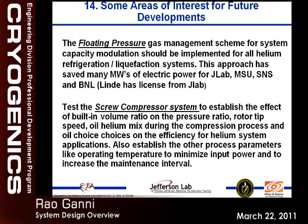So, some of the areas of interest, the areas we are working on, what we are interested in as we go through this: one of these, like we said, is the floating pressure, which took a lot of our pain out by changing operating modes. Once we figured out it can go from liquefied to refrigerated to reduced capacity very efficiently, I'm sure a lot more can be done as the next generation takes over and does that work. Then the screw compressor is another one.